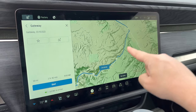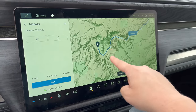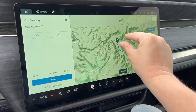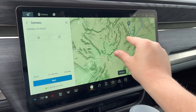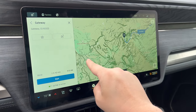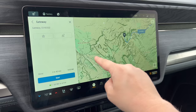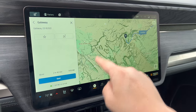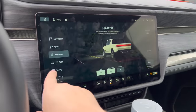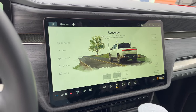And now we're heading down this. This is a paved road, beautiful road, 141 to Gateway, Colorado. Once we are in Gateway, Colorado, that's when we're going to start hitting some dirt roads. And we'll basically walk our way through here over to Moab. And then maybe we'll do some trails out in this area of Moab here, just to at least get this thing flexed out and try some of these sweet off-road modes that it has. Really looking forward to it.